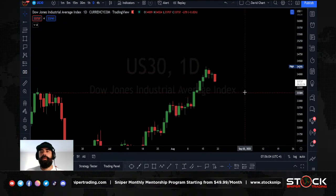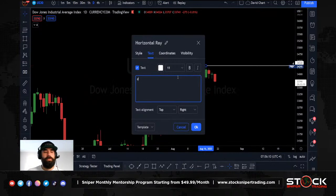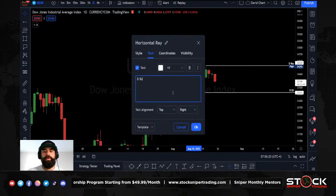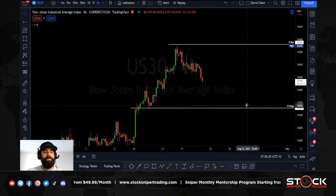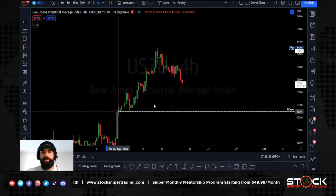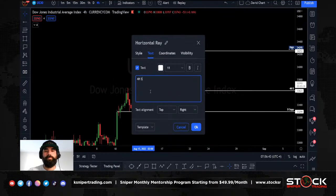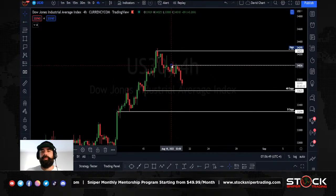So for me, looking for a key daily resistance here. Daily resistance. Okay, and I'm looking for some daily support. Okay, let's take a look at the 4-hour here, guys. Okay, update everything when you're doing your top down, looking clean. So I see a nice 4-hour support level coming in. Okay, and then I see a 4-hour resistance starting to form here.